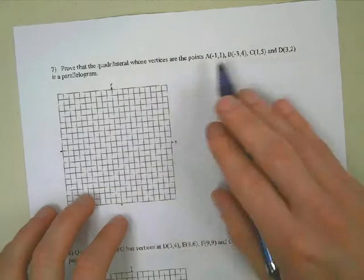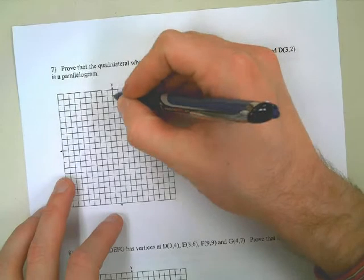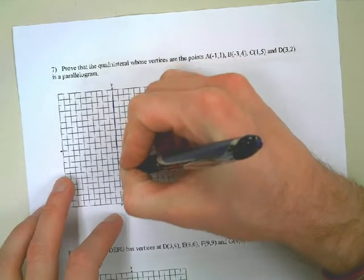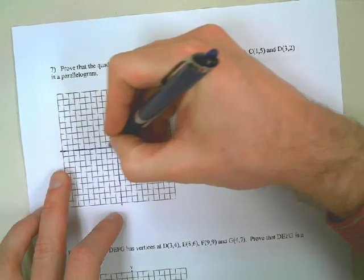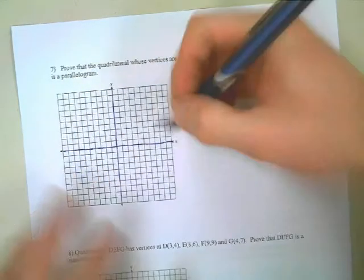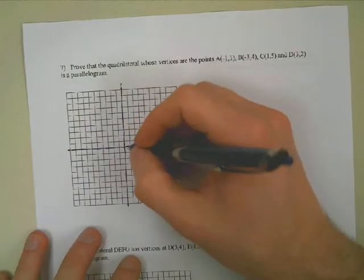All right, so A has coordinates -1, 1. So this is kind of hard to see. I would suggest maybe drawing in the axes because they don't really stand out that much. So connect the arrows there, kind of help you get those axes in. And then we'll plot the point. So A has coordinates -1, 1.